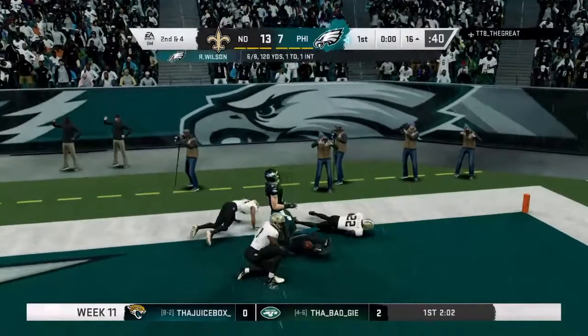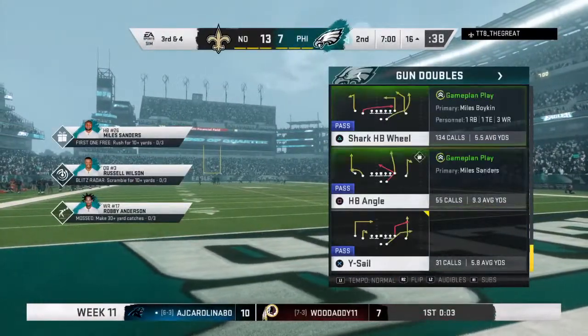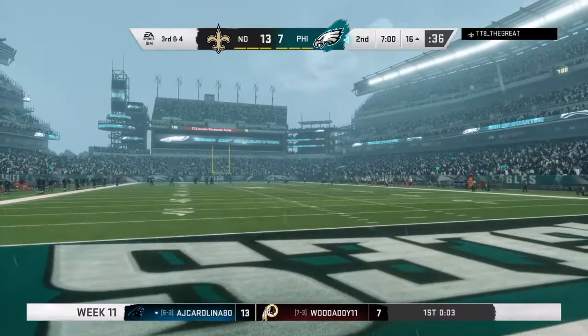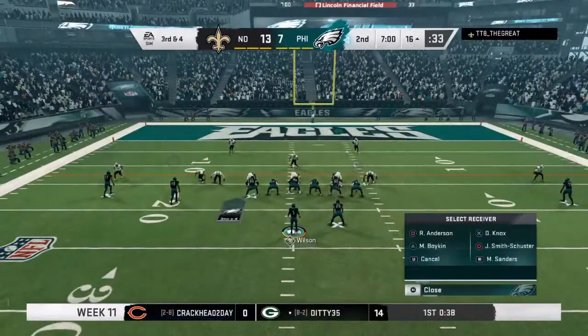And now the throw here is incomplete, and with that, we come to the end of the first quarter of play. Now second quarter action from Philadelphia, and it's the Eagles in possession. They're on the march, but facing a third down here.